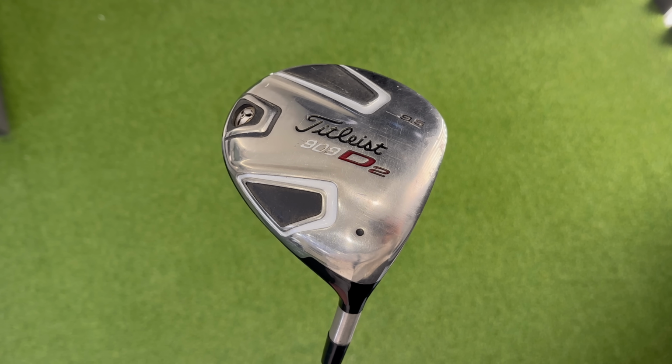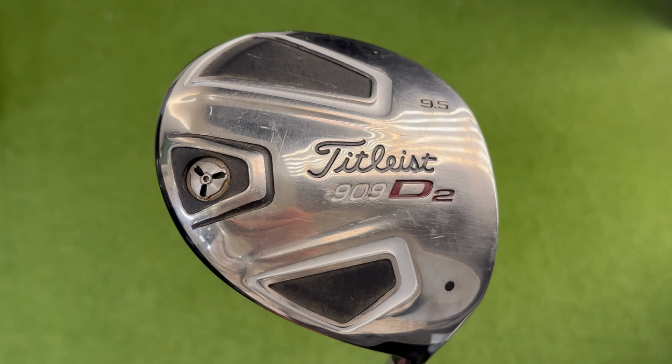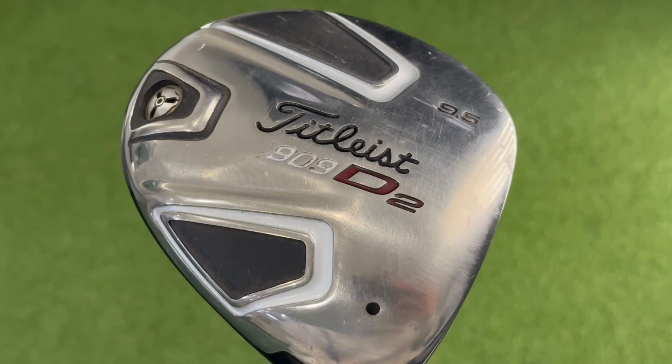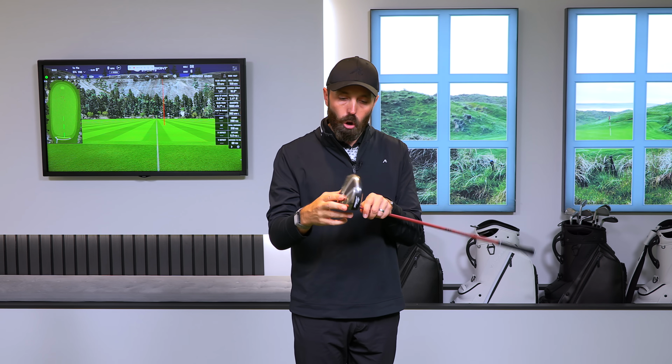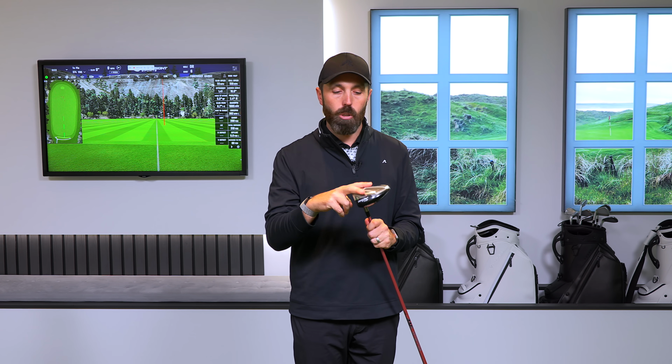Underneath it, we've got this 909 D2. This was an incredibly popular driver on tour, outrageously popular. Let's see how it does. Similar style in the sense that there are no adjustable weights, it's not adjustable on the neck, and it's a bigger head size. We're starting to get very close to, if not at, 460cc. I think this is 460cc. So the size has got bigger, but there are no adjustable weights, no adjustable neck sleeve. Let's give it a rip.